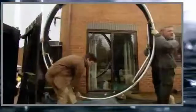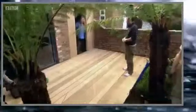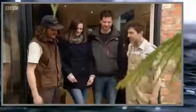Oh, I'm getting irritated now with some faffing around. This is what happens when different styles collide. Does he ever get irritating? All the time. Who chose these? 1, 2, 3. This looks like your design. Yeah. To turn garden dreams into reality.